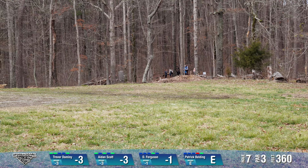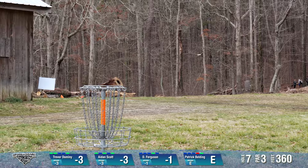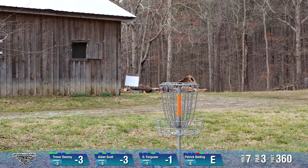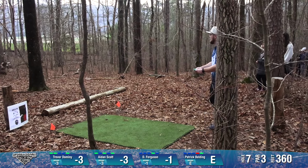You're not losing strokes with a par on this hole, I don't think. No, not really. I mean, hell, you're not losing strokes if you're 3 down through 6. Well, looks like those guys are going to be laying up from outside circle 2.